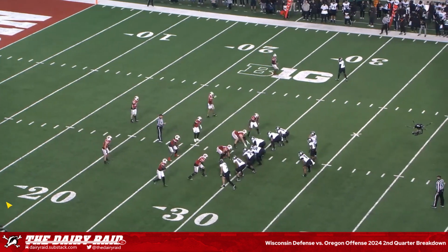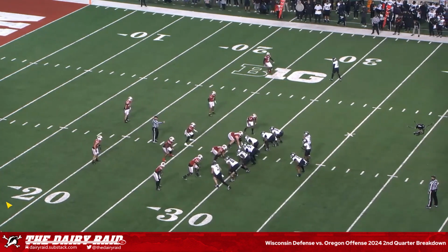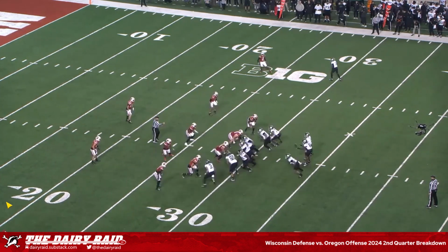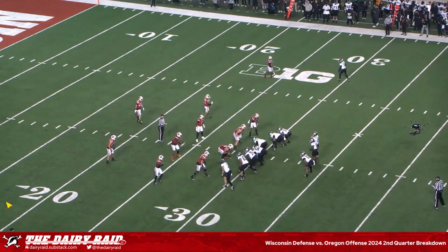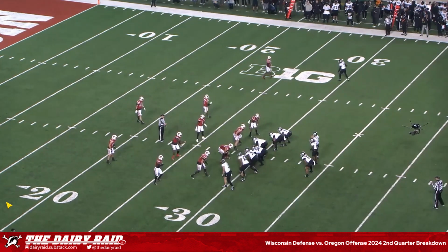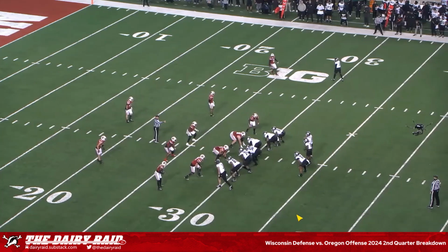Okay, coming out with a two-back look again. Okay, this time we get the direct snap. Interesting formation. We get an overload formation with, I'm pretty sure, a slot receiver. You get one tight end here. You get the other tight end here. So this is actually 12 personnel.